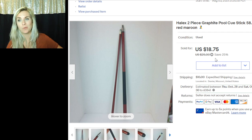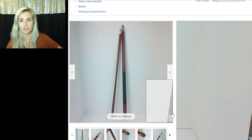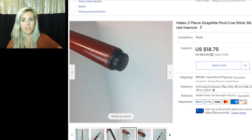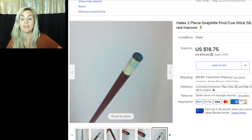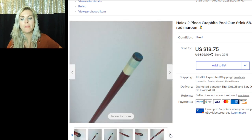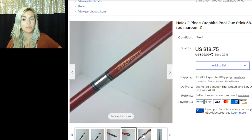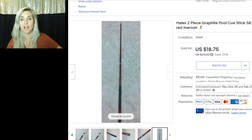You're about to see the other one that I bought. But I listed these quite some time ago. Looks like I should have cropped my photo a little bit right here. You can see my eBay tape and everything. Anyway, this one was not in perfect condition. We got these free 10 years ago with a pool table that we bought, and got rid of the pool table probably 2 years ago, hung on to these pool sticks so that I could sell them, and just listed them.